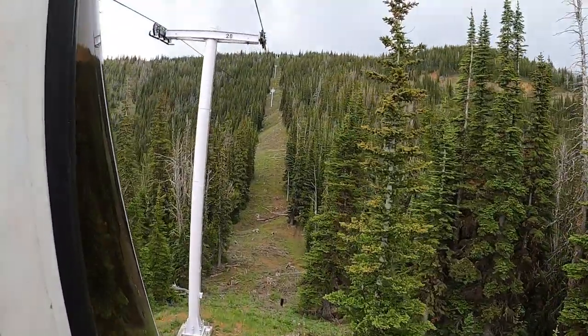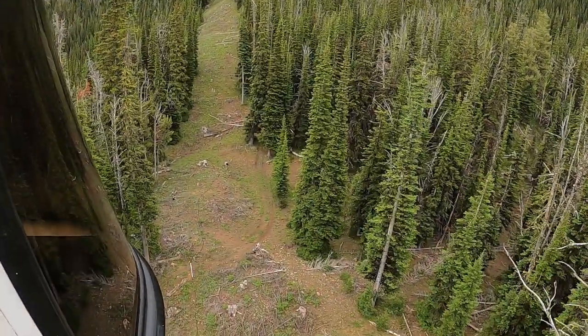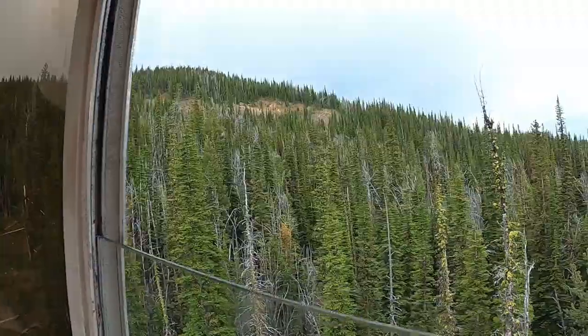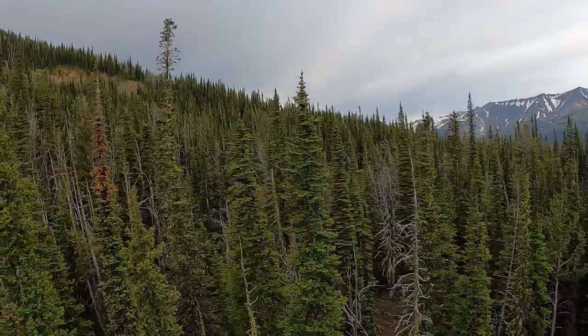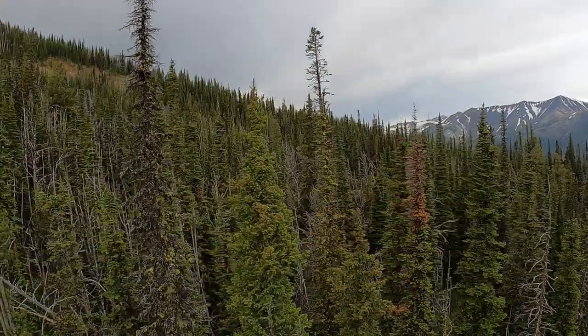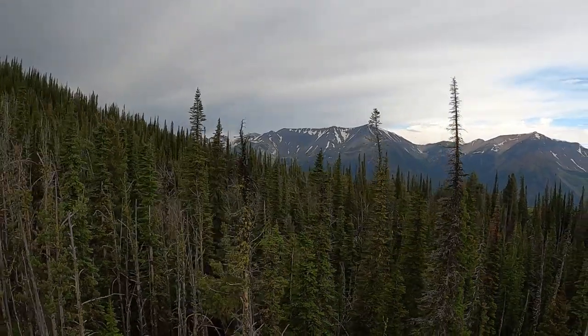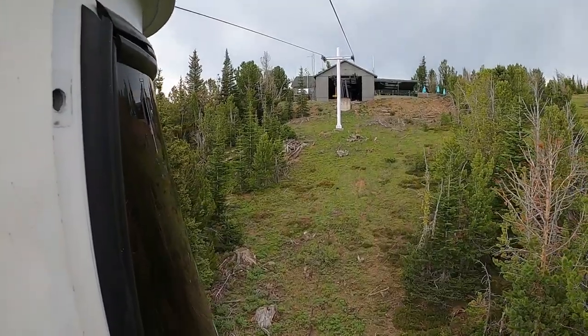Drops off down there. Okay, now we've got some serious elevation under us. Wow. Yeah, we are at the tops of the trees. Okay, we're nearing the entryway here.